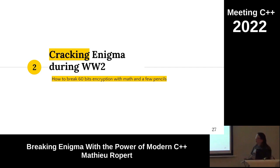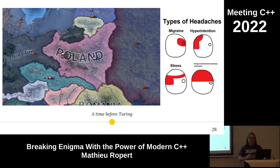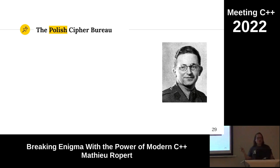Right, so let's go back a bit. It's 1930s, you're Poland, and you kind of know that your neighbors are up to no good. So you start a cryptography bureau. They hired this man. Who knows this guy? Are you Polish? Yes. Not surprising. This man, I discovered during my research, is Marian Rejewski. He's a Polish mathematician. He was actually a PhD student, I think, in 1932 when he was hired by the Polish Cipher Bureau. And they say, hey, you seem to do math. Can you help us crack those German codes?